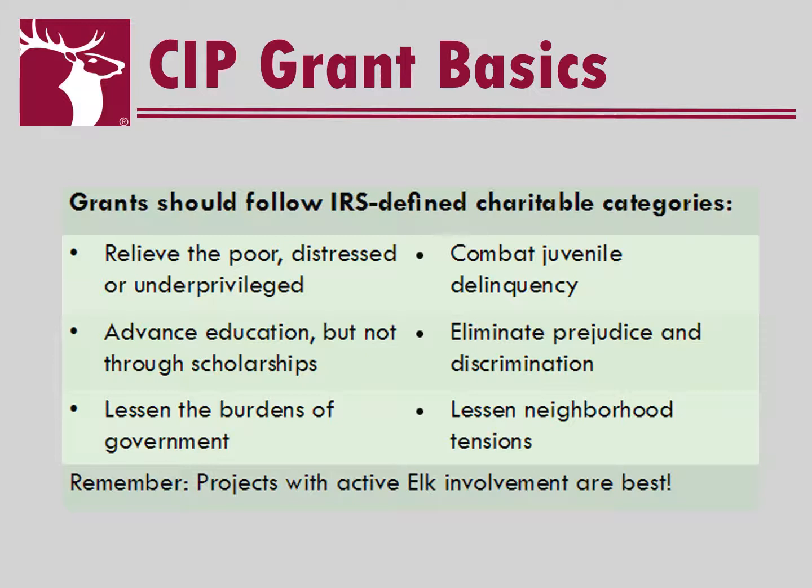Grants are not meant to help the lodge members and their families. They are not meant to help build or update lodge property. They need to be used in a charitable way and follow these guidelines. And again, that is for every grant that we had just talked about on the slide previous.